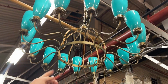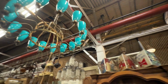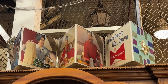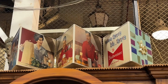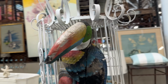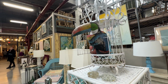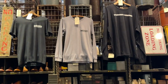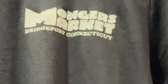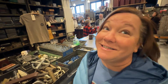Look at this light fixture with all the globes on them. That's really pretty. I like that. And I also never saw a beer display that's plug and play, light up. It's got how many panels, you know? That's cool. Isn't that cool? They do have t-shirts for sale. Yeah, $20 for the short sleeve, $30 for the long sleeve.